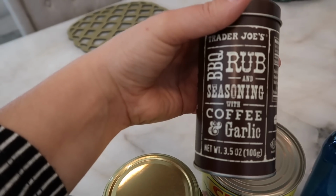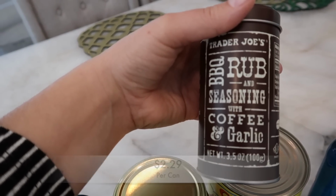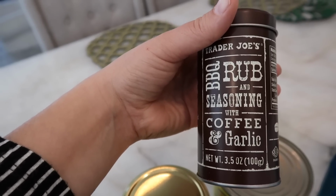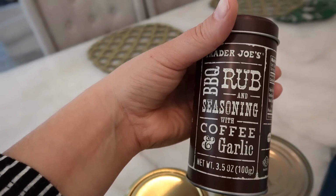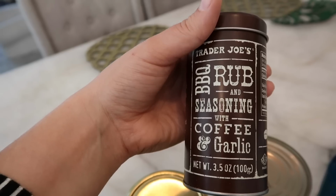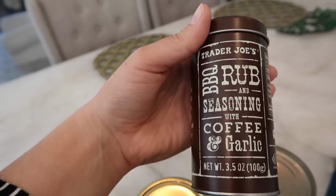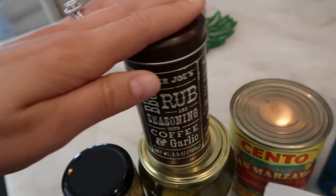Guess what, guys? The barbecue rub and seasoning with coffee and garlic is back. Yes, it is. It is back on the shelves. This is a seasonal rub, and I can't tell you how many people ask about this during the year because everybody loves it. So if you guys like this stuff, I'm telling you now, stock up on it. Leave it in your cupboard and just have it year-round because it literally is here, and then it's gone before you know it, and then everybody gets bummed out that they didn't buy six. So just letting you know, grab those.